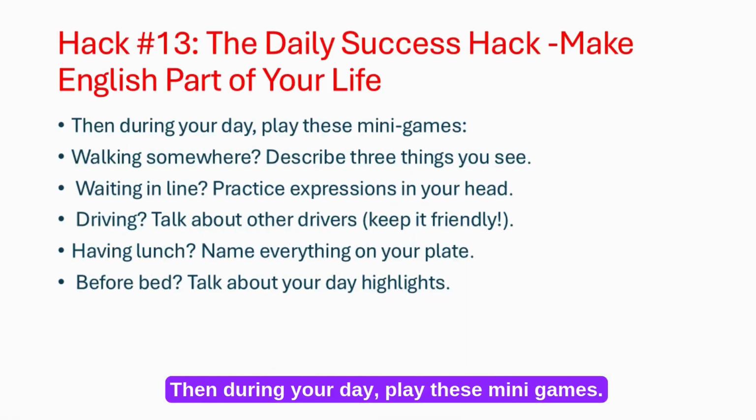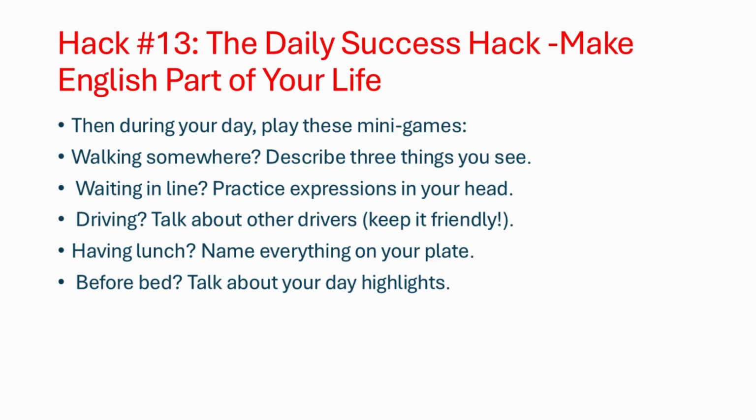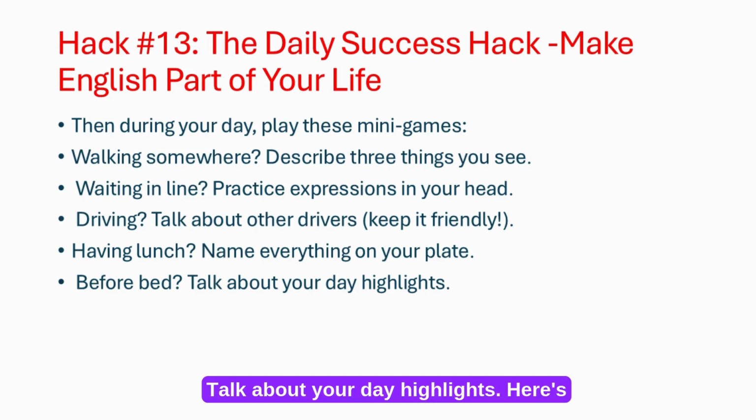Then during your day, play these mini games. Walking somewhere? Describe 3 things you see. Waiting in line? Practice expressions in your head. Driving? Talk about other drivers. Keep it friendly. Having lunch? Name everything on your plate. Before bed? Talk about your day highlights.